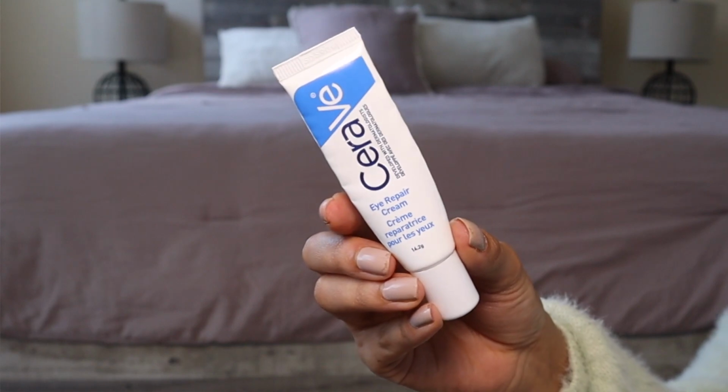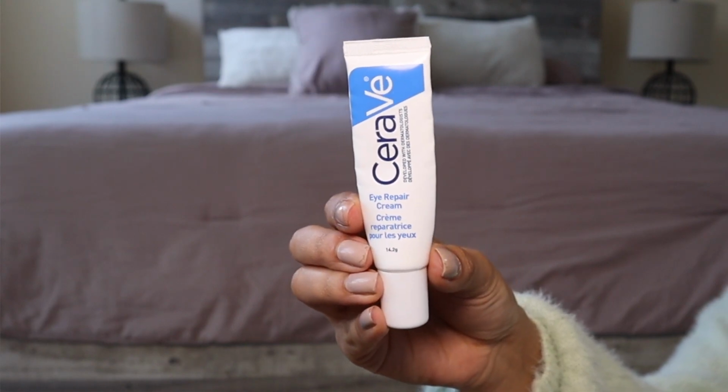Then I go in with an eye cream, and the eye cream is really optional based on whether you need it or what type of eye cream you're using. I am currently using the CeraVe Eye Repair Cream, and it's really hydrating. It's formulated to really tackle dryness around the eyes, and that is what I need. Like I mentioned, my eyelids are really sensitive, or I don't know what's going on, but I basically just take it on my ring finger, tap it under my eyes. I make sure not to drag or rub until the product is really soaked in.